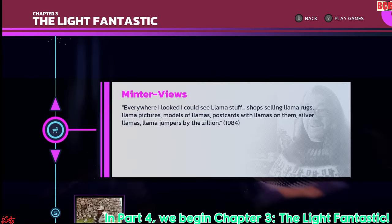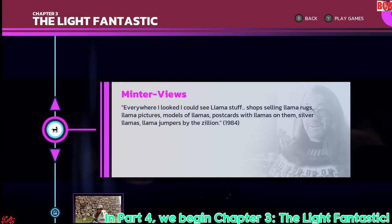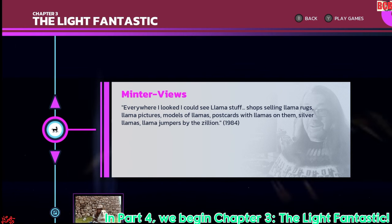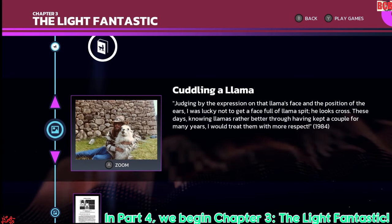Love that. Very stylish. Minterviews. Everywhere I looked, I could see llama stuff. Shops selling llama rugs, llama pictures, models of llamas, postcards with llamas on them, silver llamas, llama jumpers by the zillion. 84. Cuddling a llama.